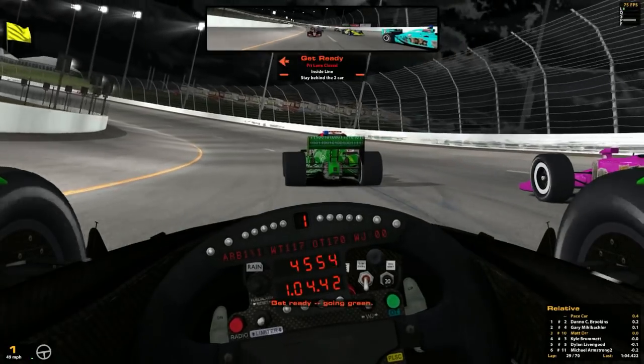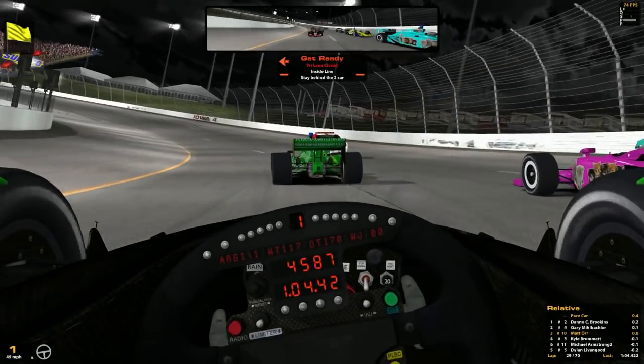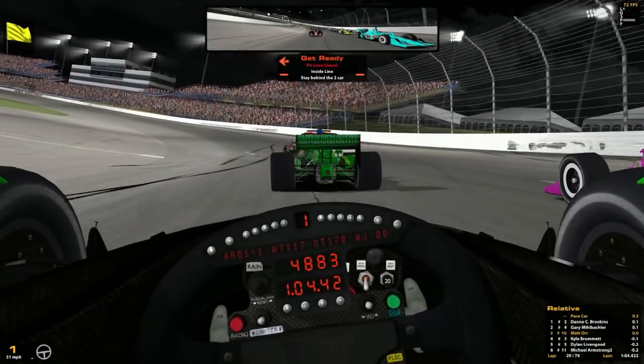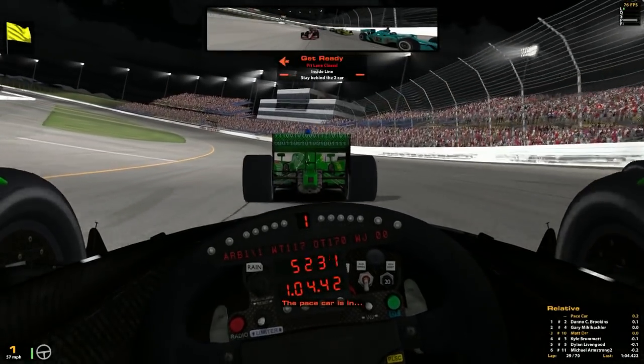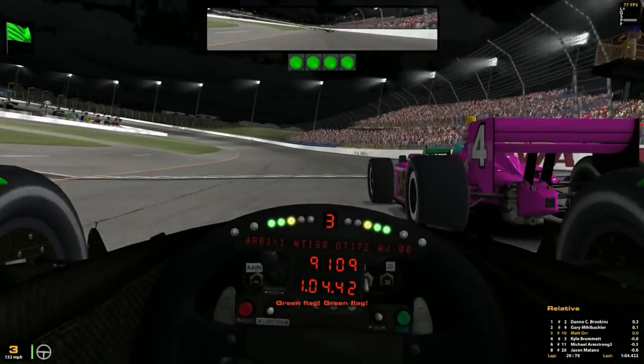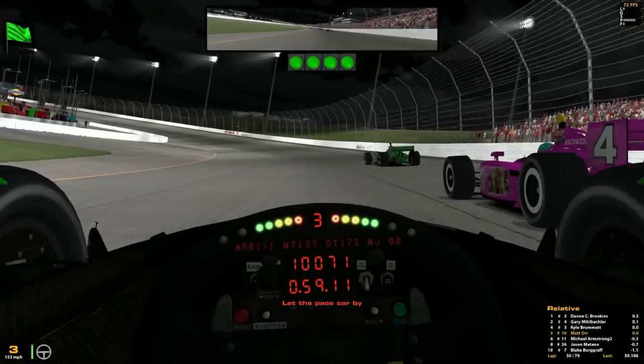Let's get ready to go back to green flag. We got the Kitty brothers to our right. Focus on those RPMs. The pace car is in. Ah, terrible launch. Green flag, green flag. Let the pace car by.